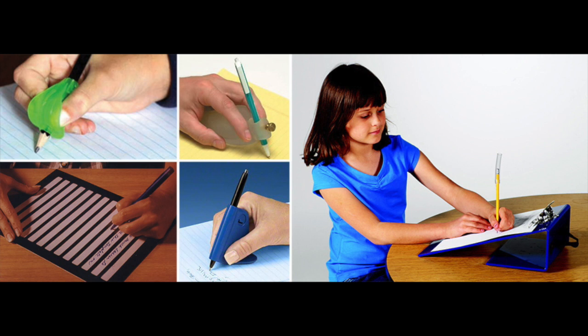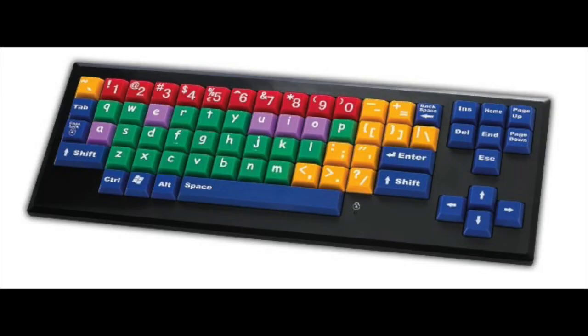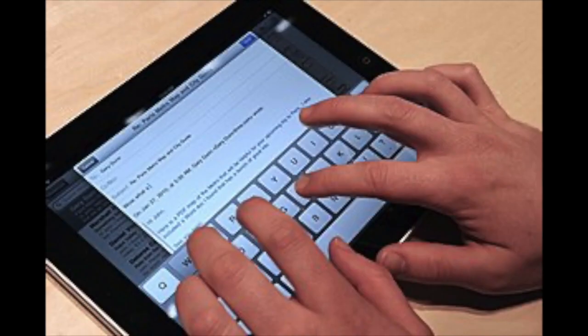For example, a pencil grip can help make it easier to hold a pencil properly. A slant board raises the writing surface to give more leverage for handwriting. And lined or graph paper can help with writing in straight lines. Keyboards and touchscreens can also help learners who struggle with handwriting. Keyboards and touchscreens let you input letters and words through typing or touching the screen rather than by using a pen or pencil.